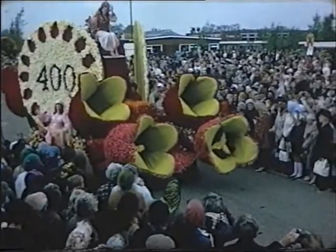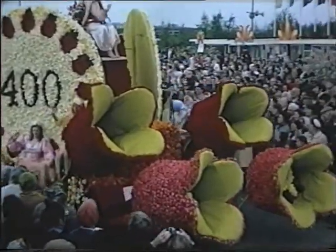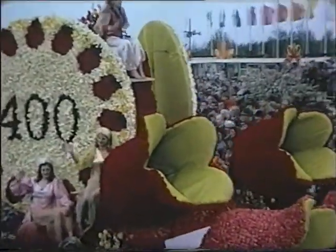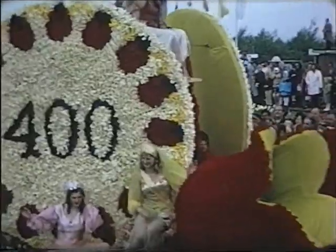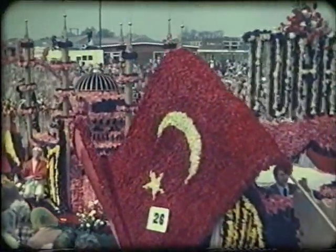1972 was a special year. Four centuries earlier, in 1572, the tulip, the basis for all this colour and celebration, was brought to Europe from its native Turkey. So the theme for the 1972 parade was Turkey and the tulip.